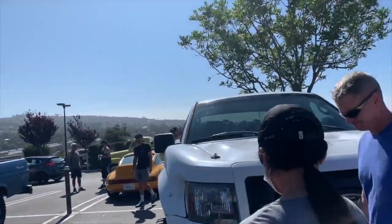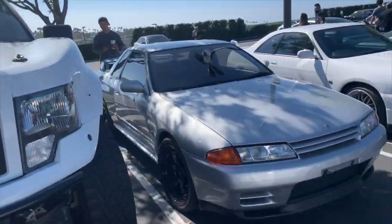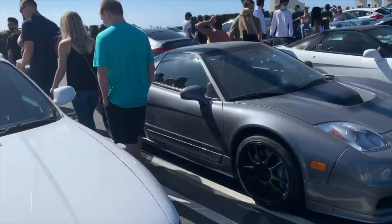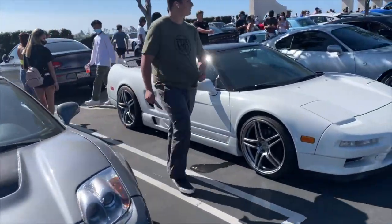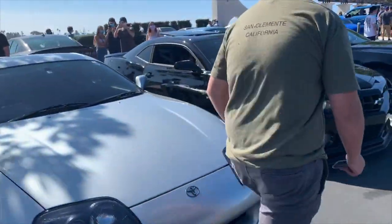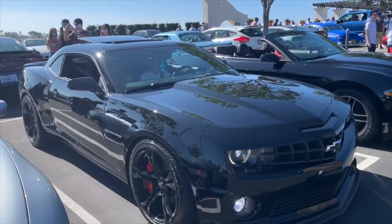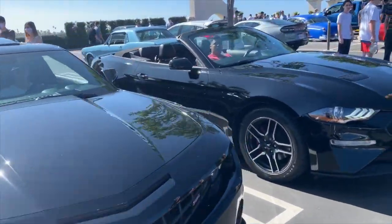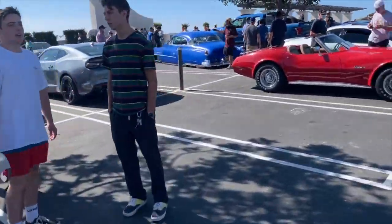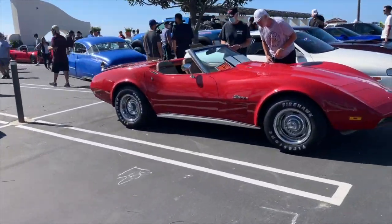And then Ford, Silvia, GTR, great seeing those classic GTRs here. An early NSX, a few of them through here. Early Supra, great car, such underrated cars, so much power capable. Gen 5 Camaro, Mustang, rolling through. Another Corvette sitting here, for sale.